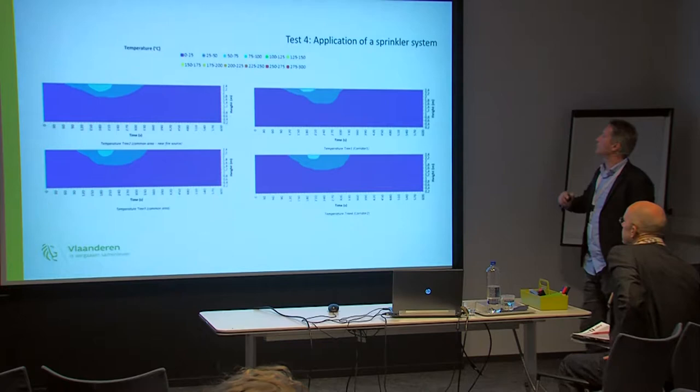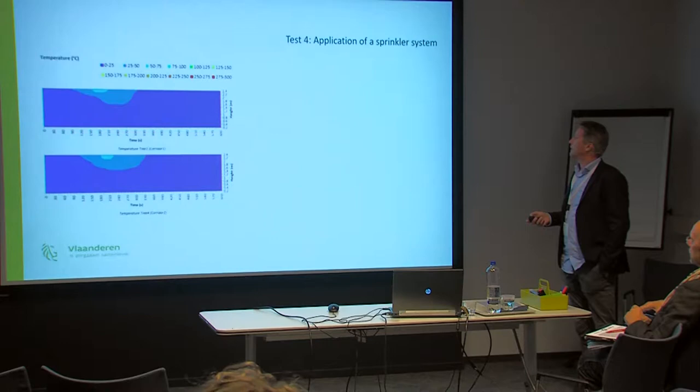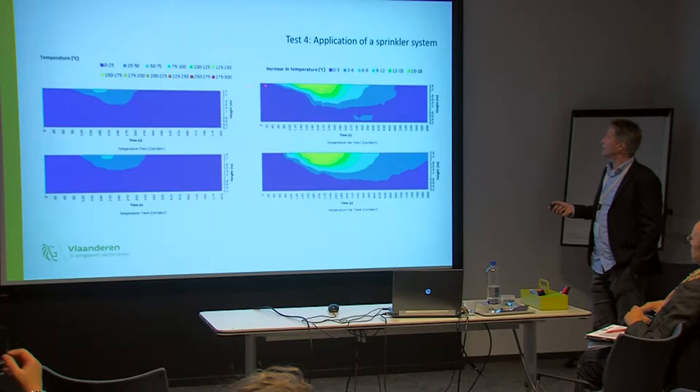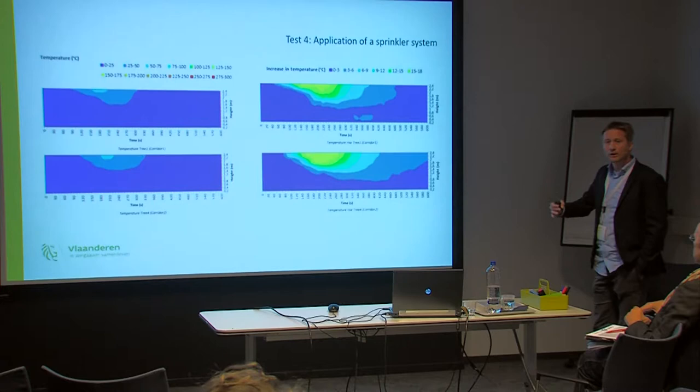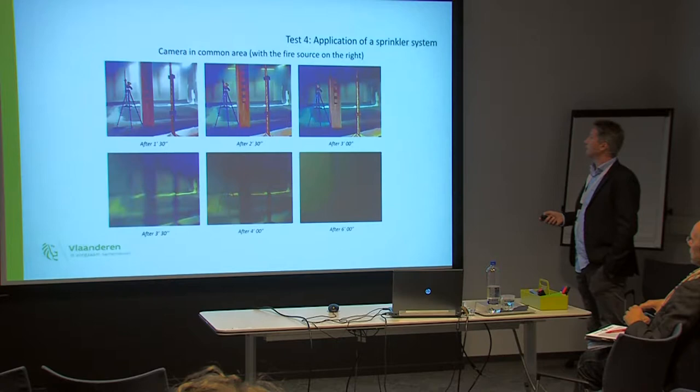If we look at the temperatures, very low temperature, of course, because the sprinklers put out the fire, but not completely. And again, if we look at temperature increases, you have a better view. So you see here that your smoke is, let's say, until 1 meter. And this is in the corridor. So we have, again, smoke until 1 meter. This is very low. Some pictures here.